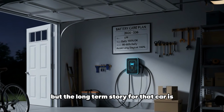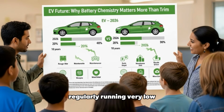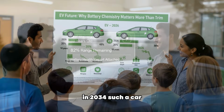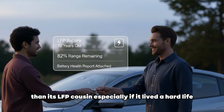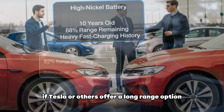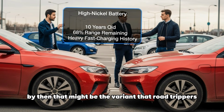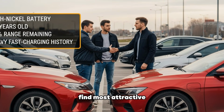But the long-term story for that car is highly sensitive to behavior. Regularly running very low, then fast charging all the way to full in hot conditions will age the pack faster. In 2034, such a car might be showing more noticeable range loss than its LFP cousin, especially if it lived a hard life. If Tesla or others offer a long-range option built around LFP or another high-cycle chemistry by then, that might be the variant that road trippers with an eye on decade-long ownership find most attractive.